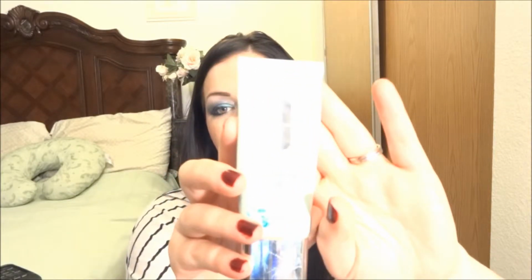I love the way it looks on me, and I don't break out from it, where I used to break out from a lot of products. And lately I'm noticing there's more products out there that are just kinder to the skin. The next thing I have is the Clinique BB cream in shade 2.